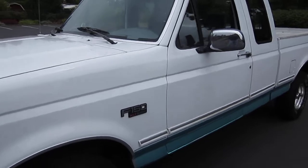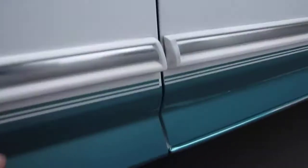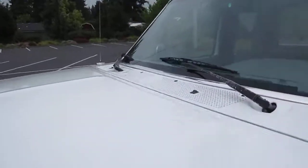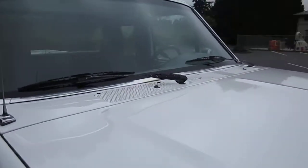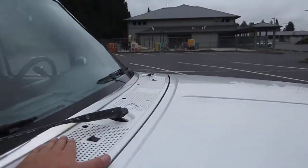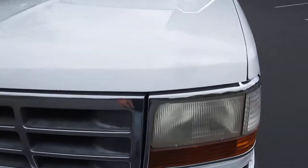I believe most of this is original paint. I've gone in the door jambs and looked for overspray and tape marks, and I know for sure it's never been sprayed there. But these did have clear coat issues, so I think the hood has been resprayed, because you can see where some of it's chipped away a little bit on the cowl there, and there's white underneath. But it might have just been a factory job. The factory jobs are hard to tell, you know, the factory recall back in the day. We'll get in closer here.